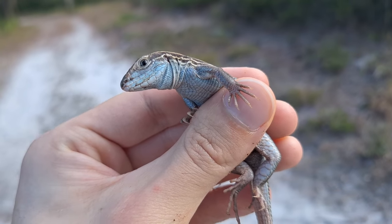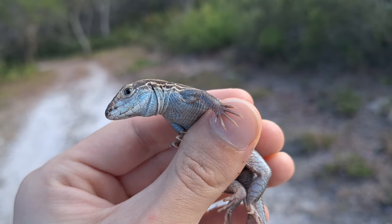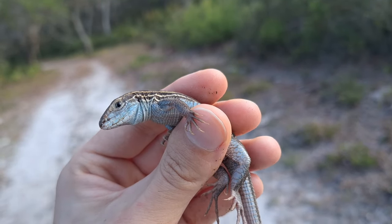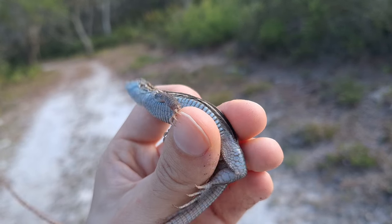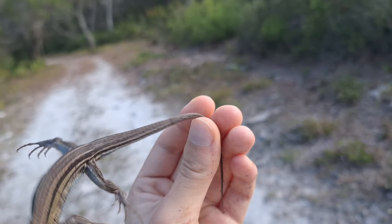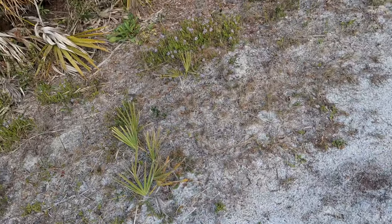This lizard did bite me a couple times, but I don't think it was strong enough to break skin, so I'm okay. I know you're probably scared right now, but I'm not gonna hurt you, girl. Whoa, whoa, whoa. There she goes.